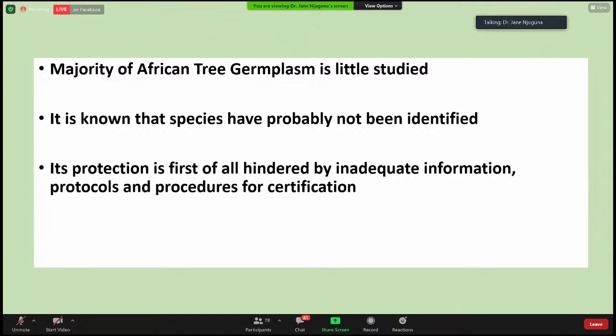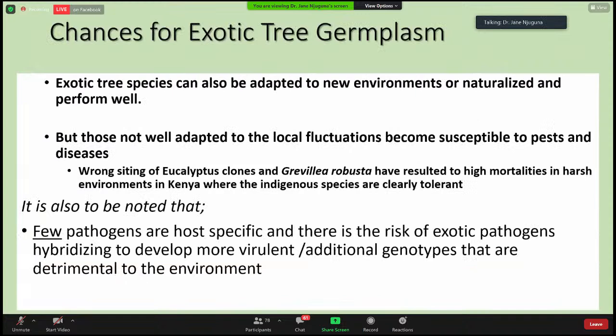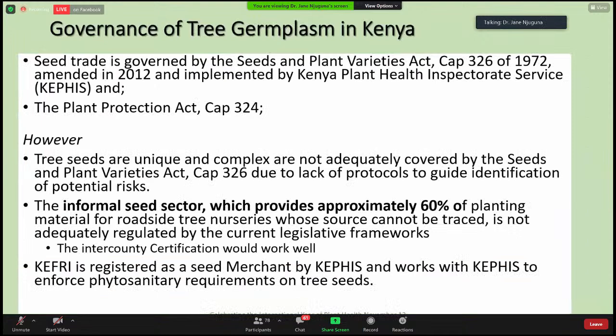The protocols and procedures for certification, in our collaboration with ICRAF and other international institutions, we are working hard towards developing these procedures and protocols to certify native tree germplasm. So in terms of protection, we look at the governance of tree germplasm in Kenya, and it's basically governed under the Seeds and Plant Varieties Act and the Plant Protection Act. And those two are basically on agricultural crops. We note that these tree seeds are unique and complex, and they're not adequately covered under these two acts.